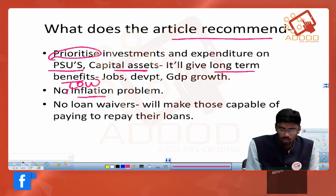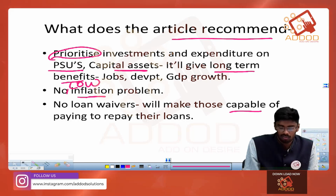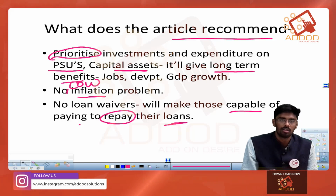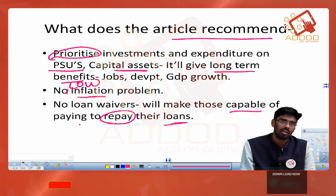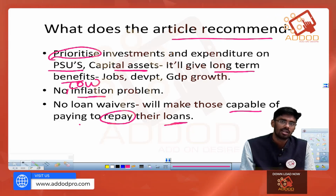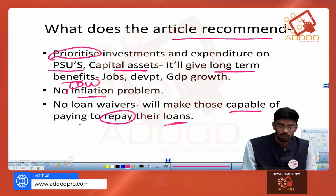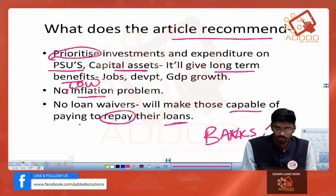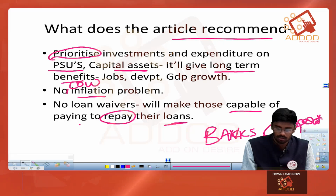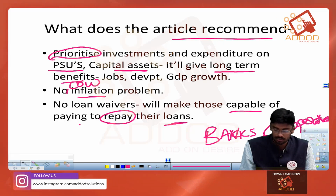Also, no loan waivers will make those capable of paying repay the loans. So if there are no loan waivers in the long term, people who have taken the loans will think that there will be no more loan waivers, and those capable of repaying their loans will at least repay them. So the banks and the cooperatives will be benefited in this case. So this is what the article talks about.